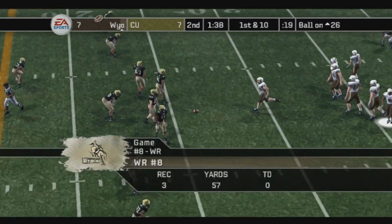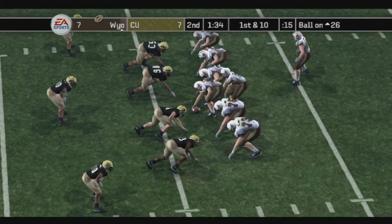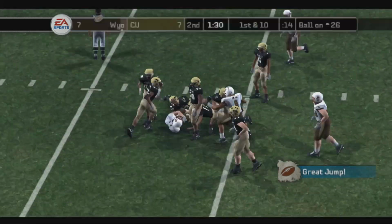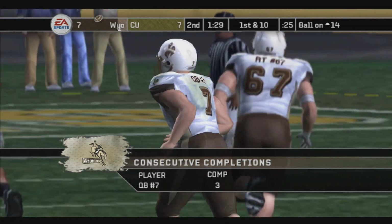First down. Ball on the 26-yard line. The defense lines up with 6 DBs. Got an opening. Got it to the senior. Wyoming will take a timeout. That's their first of the half.